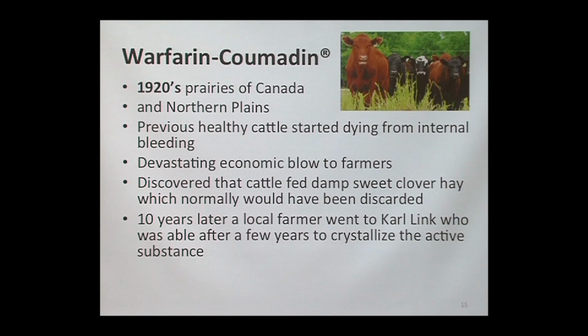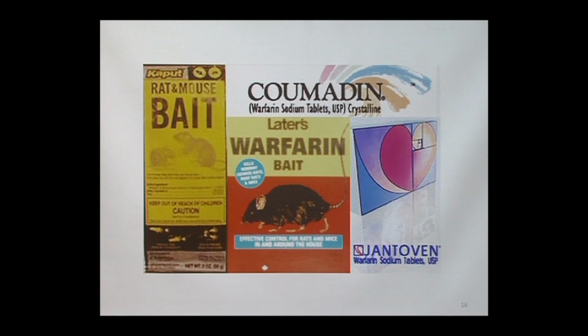So they contacted the University of Wisconsin, and they discovered that cattle fed damp, sweet clover hay, which normally would have been discarded, but because of the economic hardships, it was used as a cattle feed, contained a type of clover. And it took a while before they were able to put this all together, but they went to this scientist named Carl Link, who was able to crystallize the active ingredient. And subsequently, it was identified to be a coumarin-type chemical.